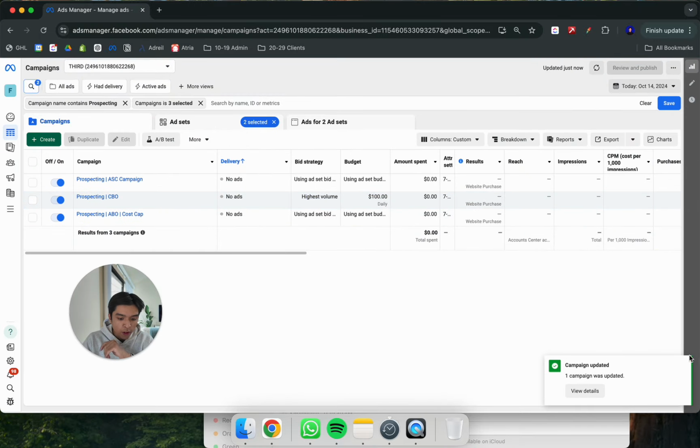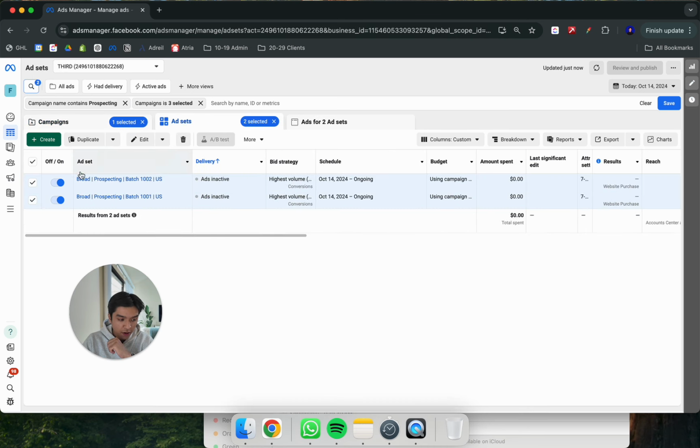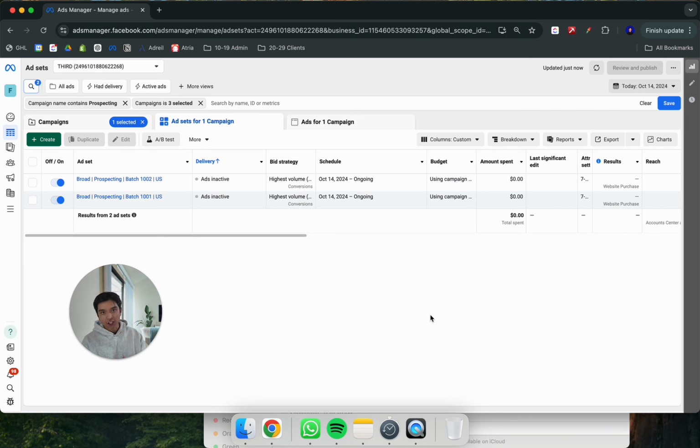So it's really important that in this setup, you understand how to actually manage and optimize it. Basically, you're launching 1 to 2 new batches of creatives as you get them out. Ideally, you're doing anywhere from 2 to 4 new batch tests every single week. The more batch tests that you do and the more creative tests that you do, the stronger and stronger this campaign will perform.